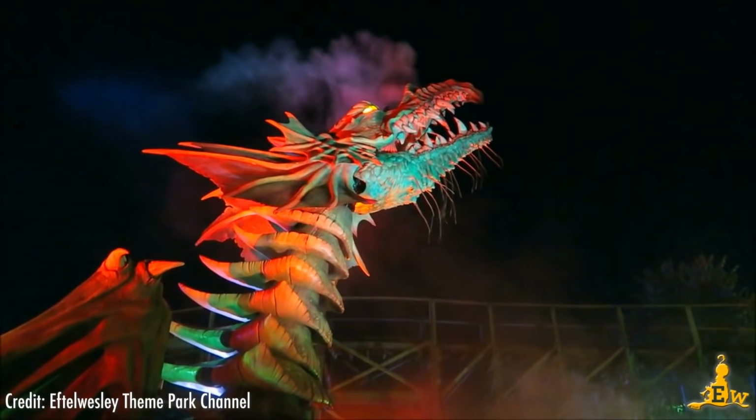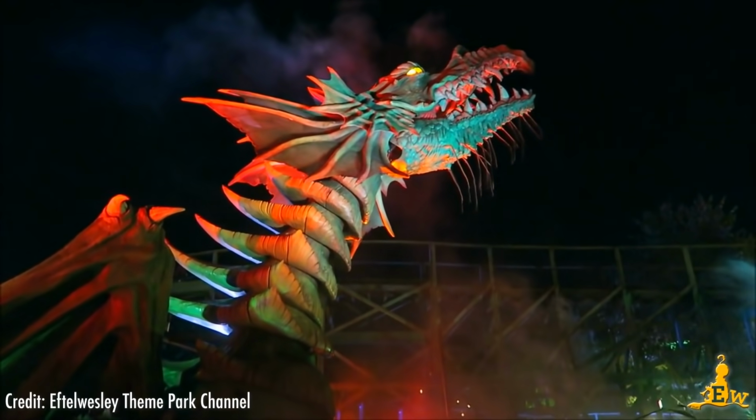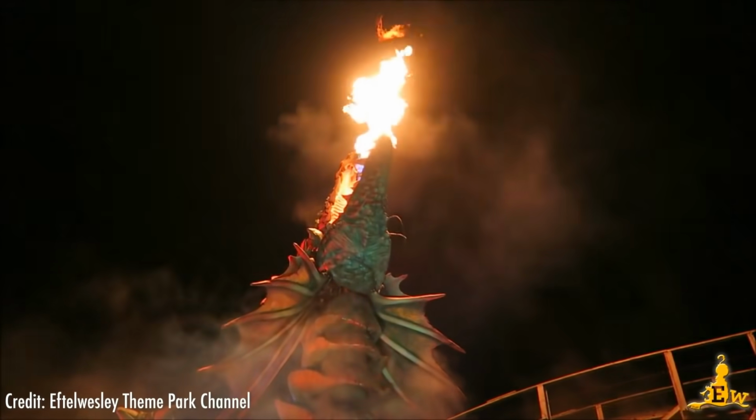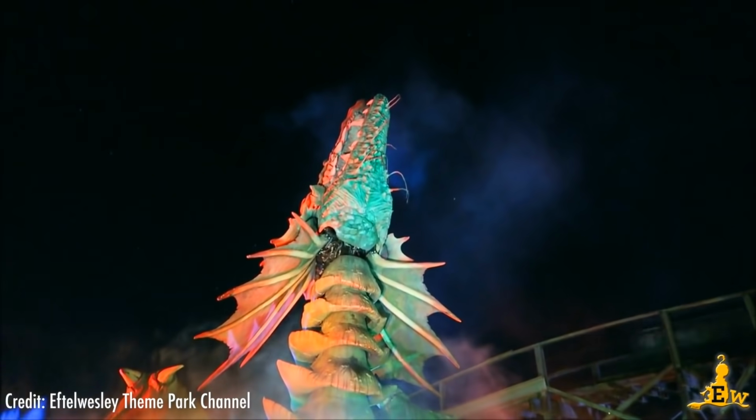Edna's fans have tried to make Efteling change their decision and get them to fix the dragon, but there are sadly still no plans to do so. Still, the animatronic is pretty terrifying, and we hope that it gets fixed sometime.